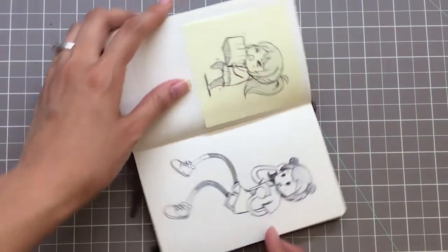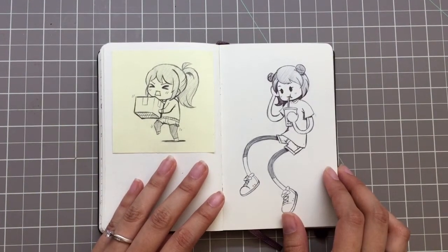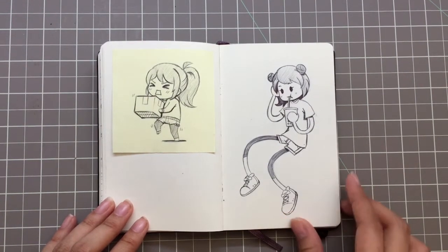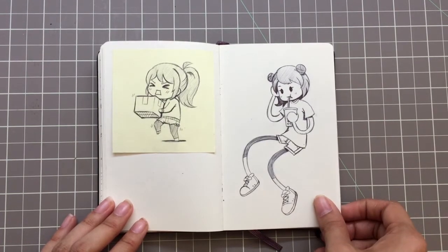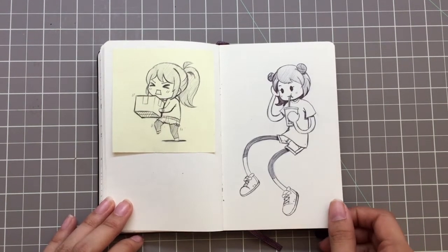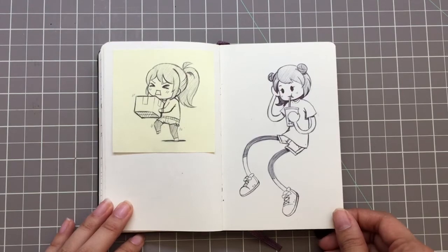On the left side here is another post-it doodle of me packing up all my things to move into our new house. And then on the right hand side is a little exploration of a different style, which you've probably seen throughout this video. A lot of my drawings are different. I don't always like to keep to one style. This ended up being an exploration of the old animation style that's been reworked into the latest Bendy and the Ink Machine game.